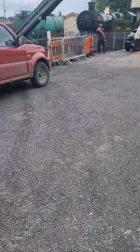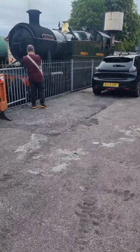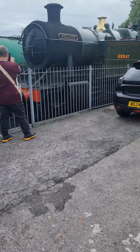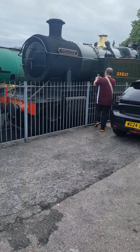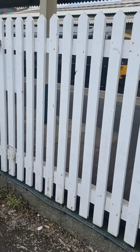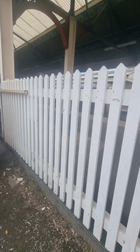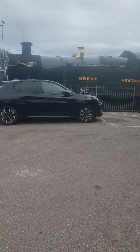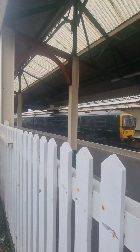Oh, nice steam locomotive. It's a prairie tank engine, 52XX 5239 Goliath, at the Dartmouth Steam Railway. Through that, old meets present day with a class 165 Network unit. It's a three coacher, 165 103. Guess they're trying to ready it for, yeah, I guess, but yeah.